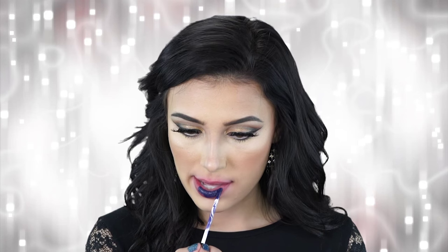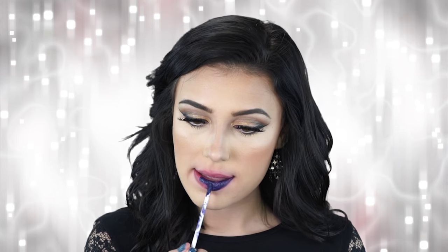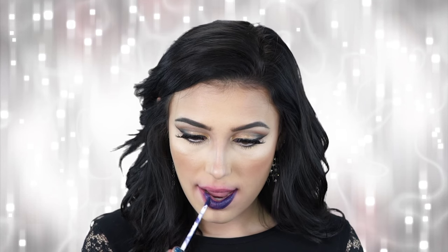This next shade is called Echo, and this is a satin navy blue. That is what it is described as. And I think this is such a unique and awesome color. I mean, how many times do you come across a navy blue lipstick? This one is awesome because it is liquid.